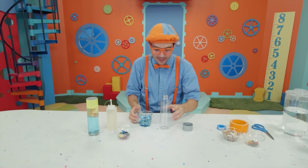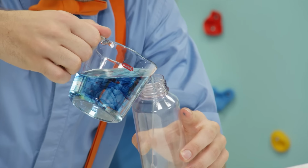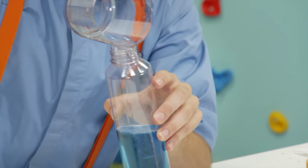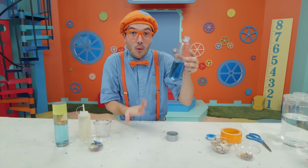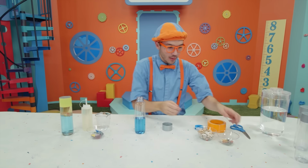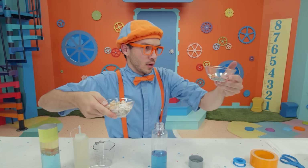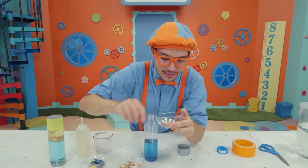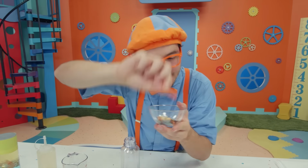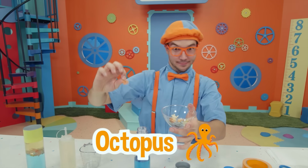And now we're gonna pour it in the bottle. Be really careful. This is a little tricky. Woo, we did it. Look, all the water in the bottle. This is so cool. And now it's my favorite part. We have seashells and sea creatures. Oh, all kinds. Look, we have jellyfish. We have, whoa, an octopus.